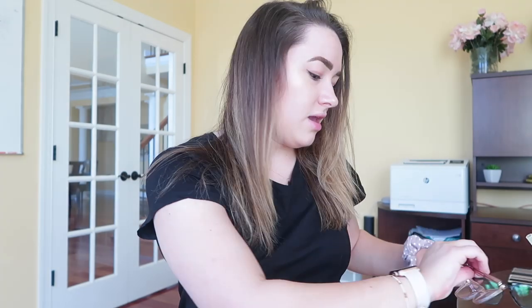So I have this pair that I've had for a little bit, and I love these. These are so cute. I love wearing these. I always carry these around with me. And then I have another pair too. These ones are like a clear blush color, and I love both of these pairs. They're definitely very stylish. You can wear them whenever, and they're very comfortable to wear.